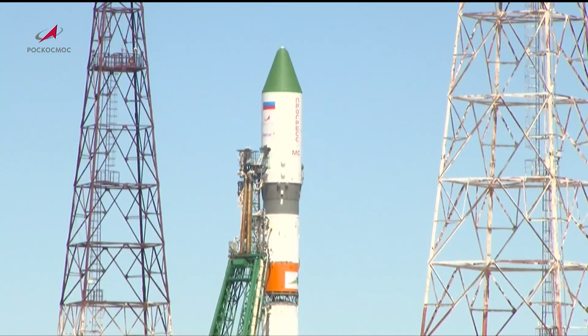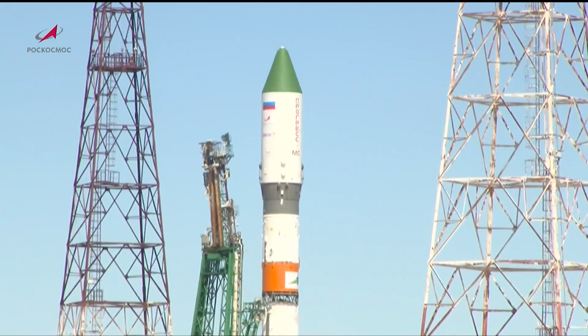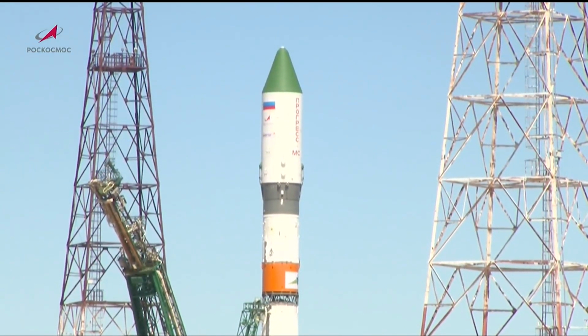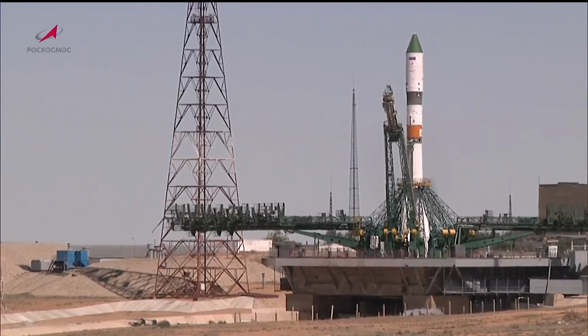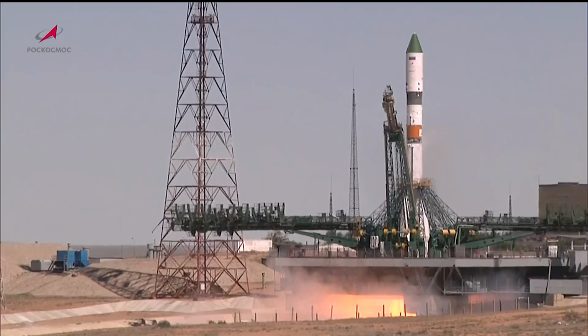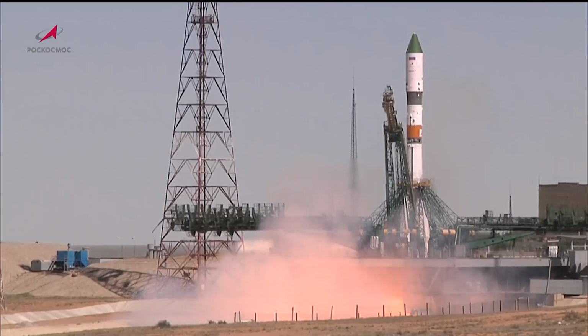T-minus 38 seconds and counting. And there is the retraction of the first umbilical. The second umbilical will retract in about 14 seconds. And the second umbilical now retracting, initiating the auto sequence start. Standing by for main engine ignition. We have main engine start. The engines and turbo pumps coming up to flight speed.